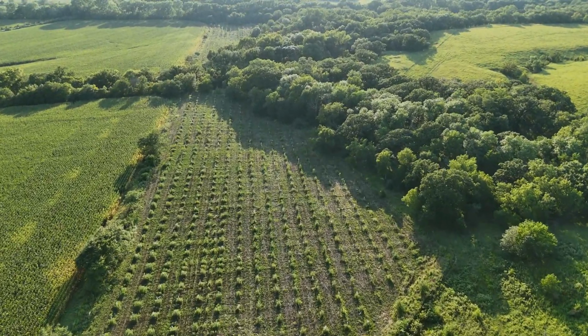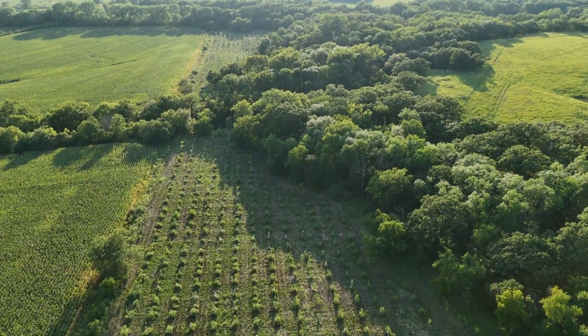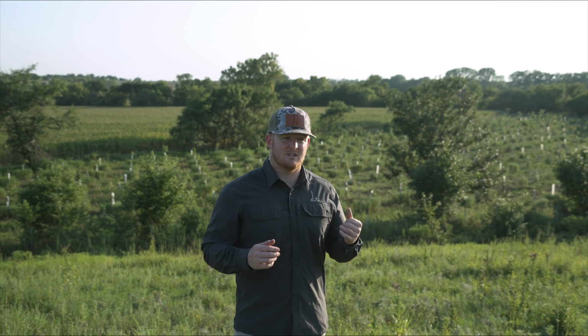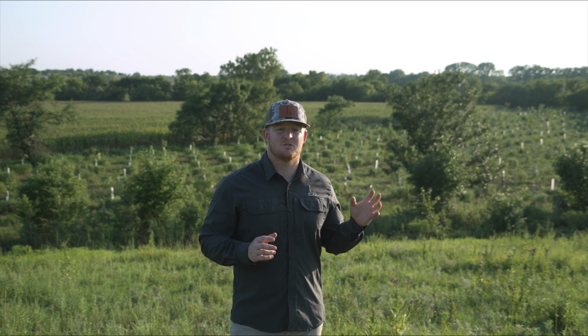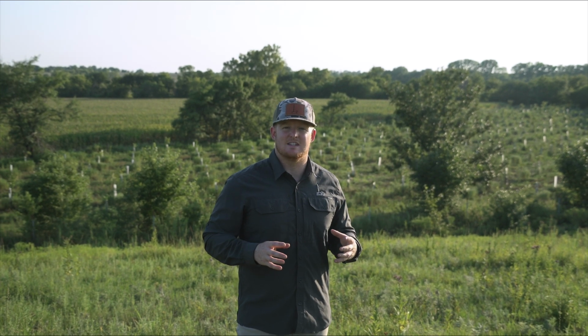But really this is going to become even more of a wildlife mecca with the mast crop that's going to be produced by the oaks, but also just the aesthetics of this. When this property, 10 years down the line, when these trees are 15 feet tall, these are going to be really cool spaces, not only to hunt, but just to hang out and to see and to own.